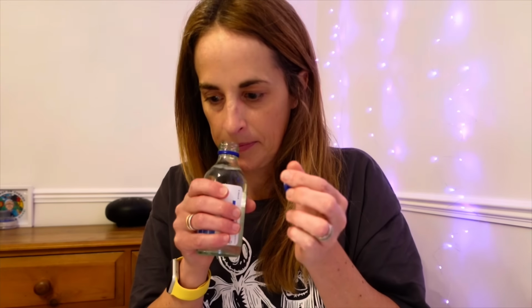Smell it. It looks like TCP. And it smells lovely. It smells very inoffensive. So yeah, I've got some of that for £3, worth a go. And if I don't use it for my face, then I've got something that helps with bruising and minor skin irritations.